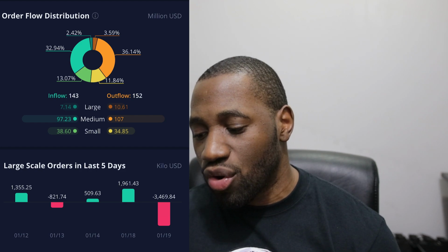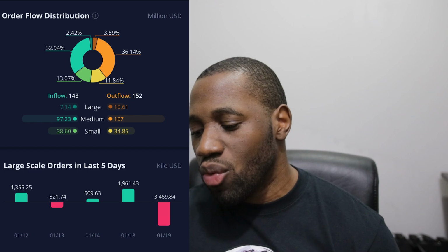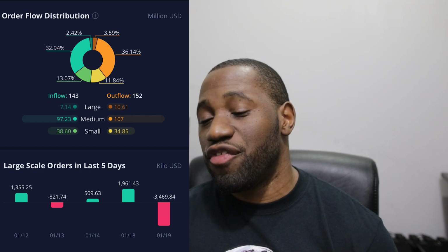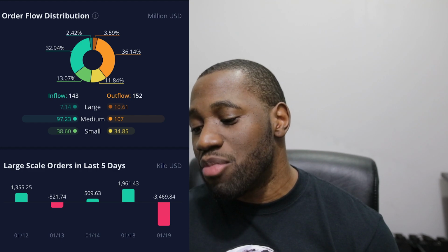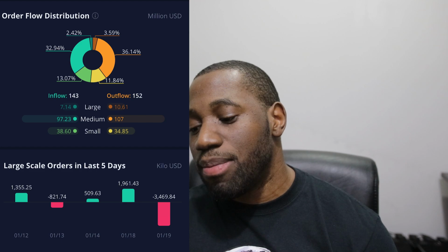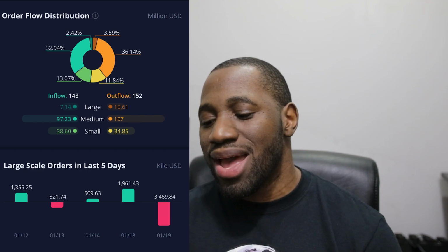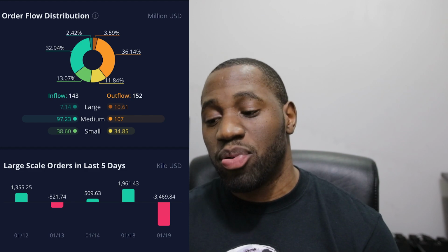Taking a look at the large scale orders in the last 5 days, you can see for January the 19th, which is today, we had a negative outflow of 3,469.84. Analyzing the numbers even further, for the small scale orders, which tend to represent the retail side, we had more buying than selling. On the medium, we had more selling than buying. And on the large, which represents institutions, whales, and funds, we had more selling than buying. Makes sense due to the pullback that we had.